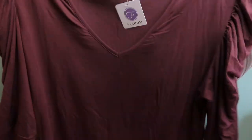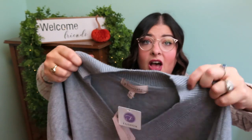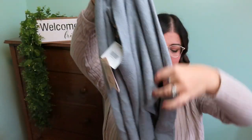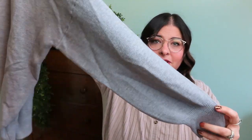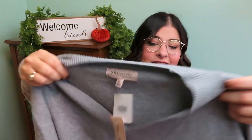So I thought that was cute, just kind of a simple top. I liked it. Next we have another simple top, but a staple. It's super soft. And it's just a gray little V-neck sweater. Also kind of has some balloon sleevage there. So, also nice, classic, simple. You know, sometimes you need those like basics in your wardrobe.